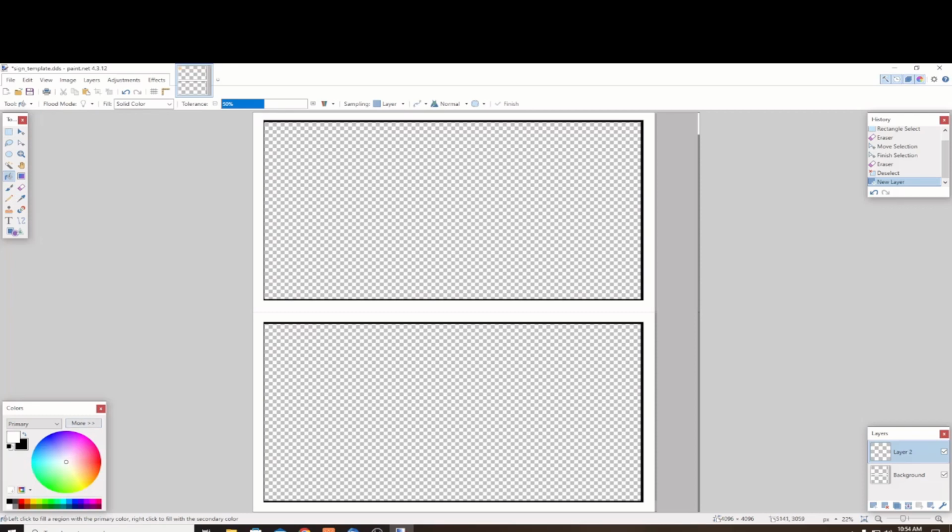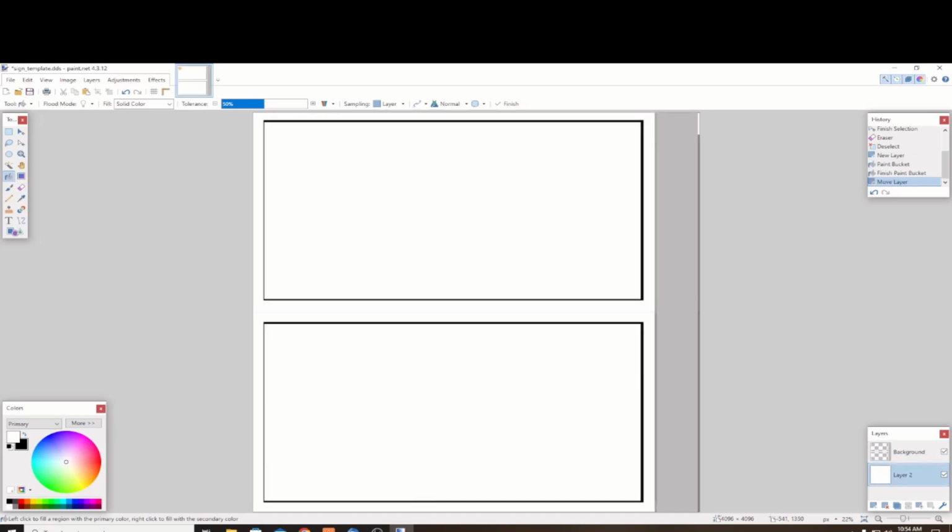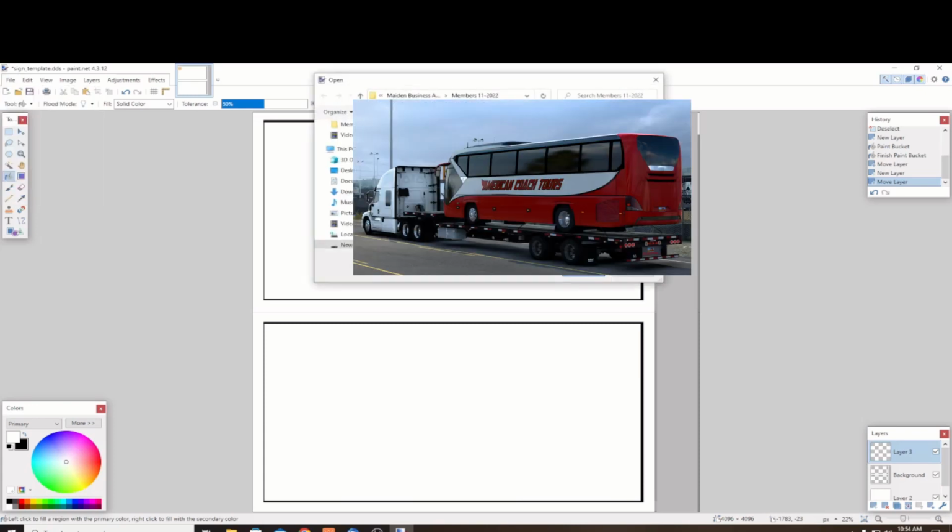I'm going to switch those two around so it's all white, and then I'm just going to flood that full of the white, and then I'm going to drag that layer underneath the frame layer so that the frame is still showing on top of that white layer, because I want the background of this sign to be white. So that's why I did this. You can use any color you want. You don't have to keep the frame. I just wanted to keep the frame in this one.